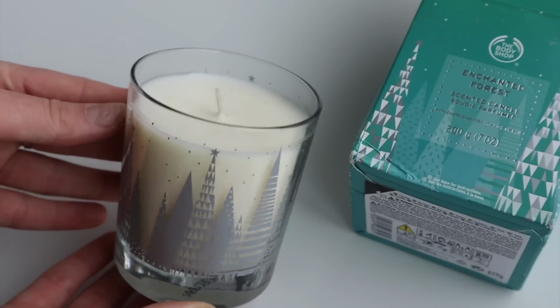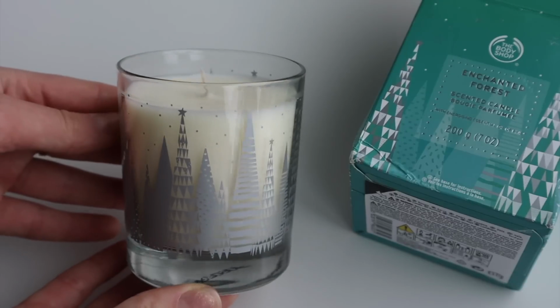Okay, the next thing that I have here is actually a candle, because this is the time of year you want to just cozy up by the fire or light a little candle. This one here is from the Body Shop, and this is the Enchanted Forest scented candle with energizing essential oil of pine. Now, I'm going to try to carefully open this up without ruining the package.